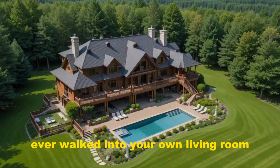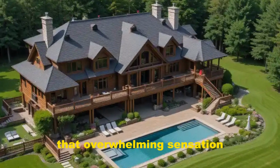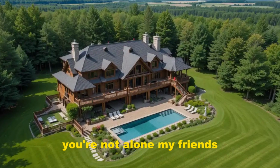Ever walked into your own living room and felt that wave of anxiety wash over you? That overwhelming sensation when you're surrounded by years of accumulated treasures that have somehow transformed into clutter? You're not alone, my friends.